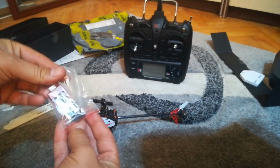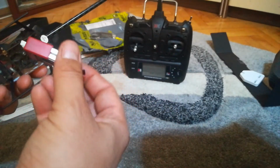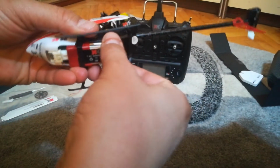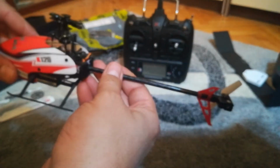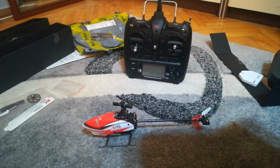Battery. We remove the propellers. And now I put the battery in the helicopter. You see? Okay. And now you see what the problem is. And please see how the helicopter adds throttle itself.